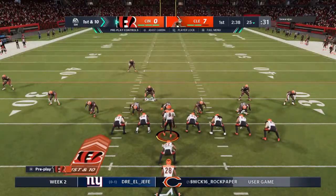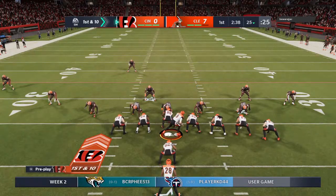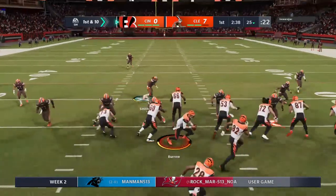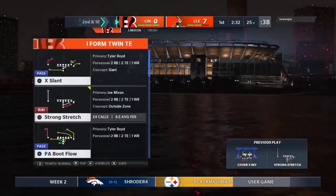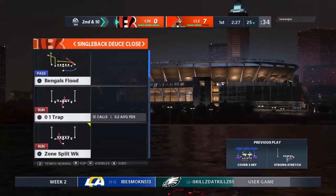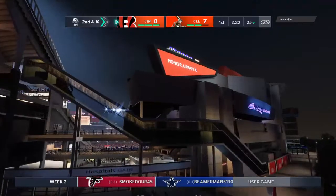Burrow going to lead up the Bengals here, 1st and 10 at their 25-yard line. A first carry for the former Oklahoma Sooner, Joe Mixon. And nothing doing. He's immediately taken down at the line of scrimmage. Right at the line of scrimmage. No gain on the play. It'll be 2nd down. 2nd and 10 at the 25-yard line.